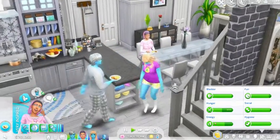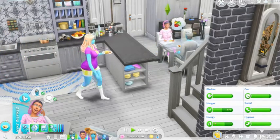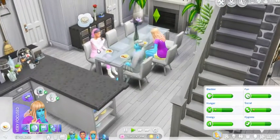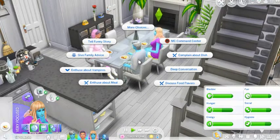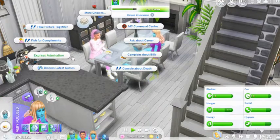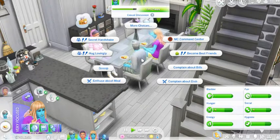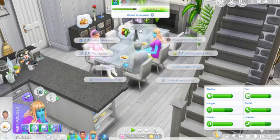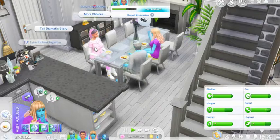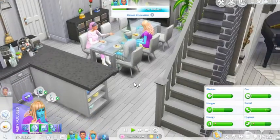Oh, she's so sad. I feel so bad for them. Okay. Her social needs to go up a little bit. Why don't you talk to your brother and your sister-in-law? You know, pretty much just talk about how horrible that is and that they knew this was gonna happen soon, but they didn't think this soon.